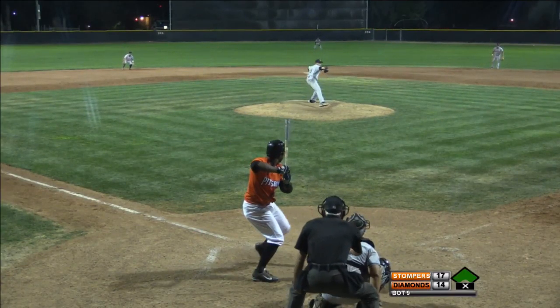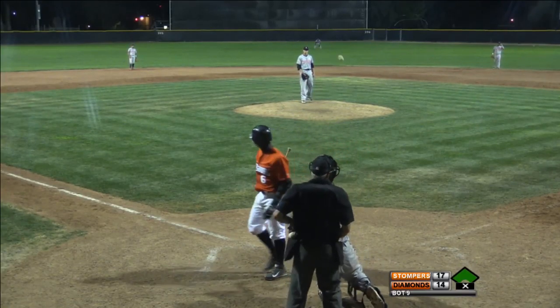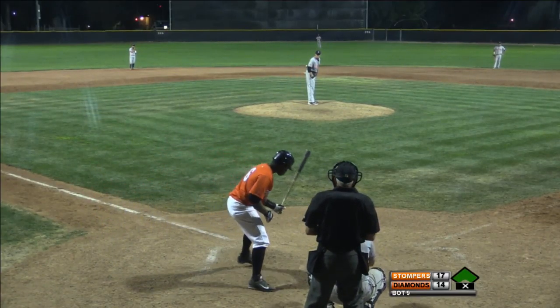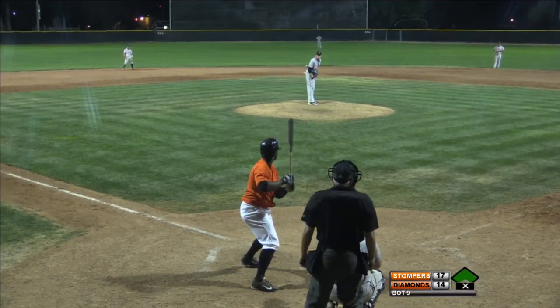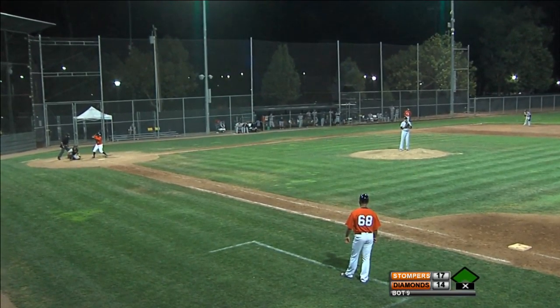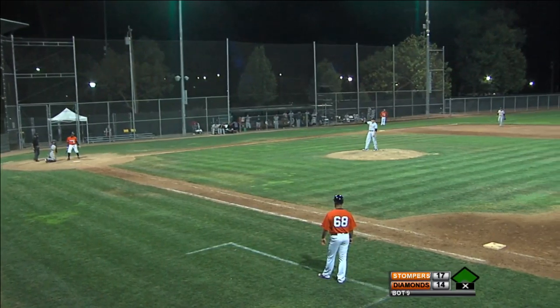Bautista up here, and he swings and fouls this off, and it's 0-1. And there's nobody in the on-deck circle for the Diamonds at the moment. Joe Lewis was the designated hitter, and now here comes Jose Garcia into the on-deck circle. One out, nobody on. 0-1 count to Bautista. The 0-1 pitch is outside for a ball, and it's 1-1.